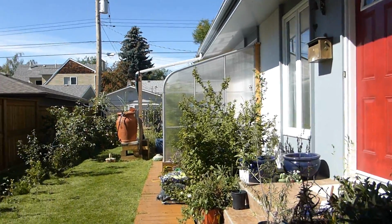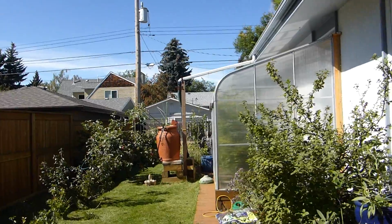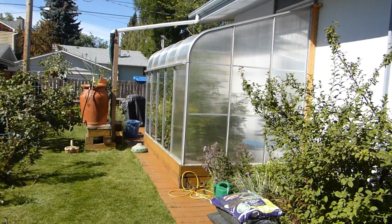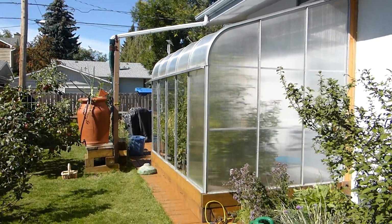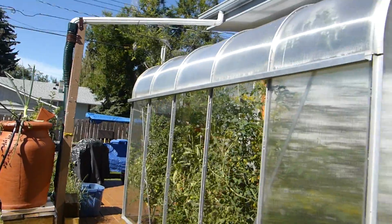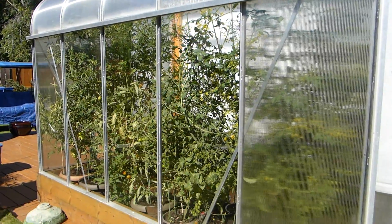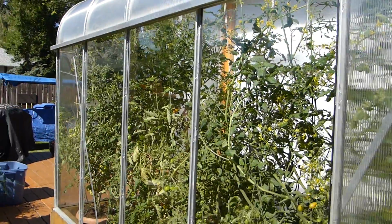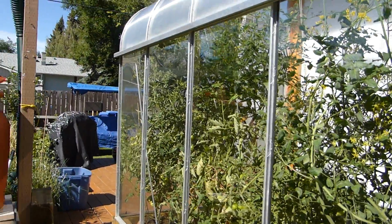The lean-to greenhouse is up. And it has become a lifesaver for the tomatoes because of the slush and snow the other day. And really good. I thought all the zucchinis would be wilted and dead, but no, they're fine.